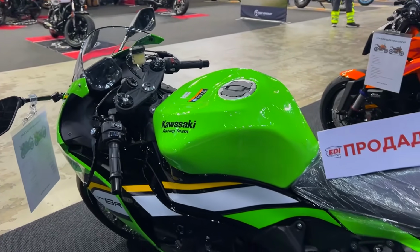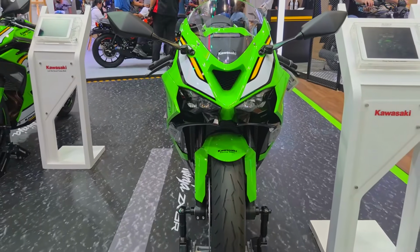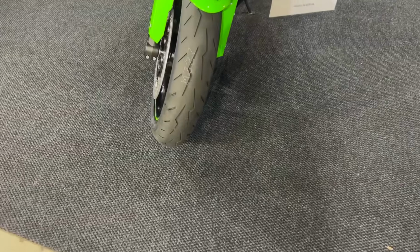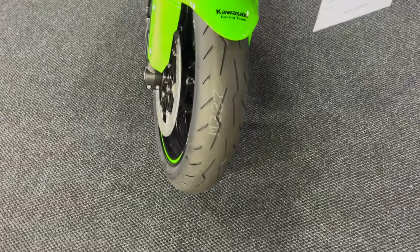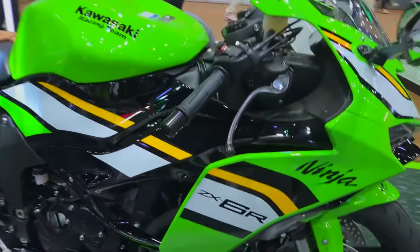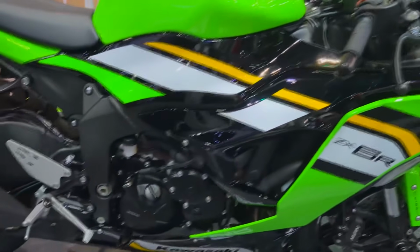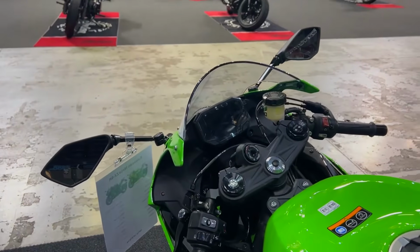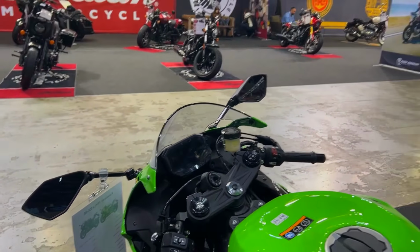Suspension comes courtesy of Showa's separate function big piston fork, SFF-BP, offering excellent feedback and adjustability, paired with a fully adjustable Uni-Trak rear shock. This gives the ZX-6R a planted, confidence-inspiring feel, whether you're leaning through fast sweepers or trail braking into a hairpin.